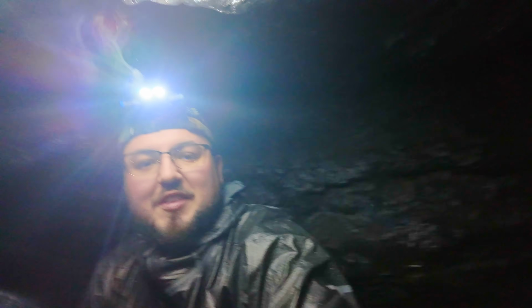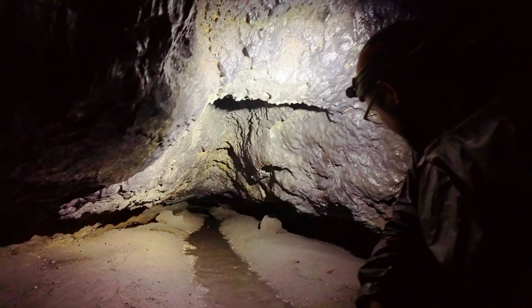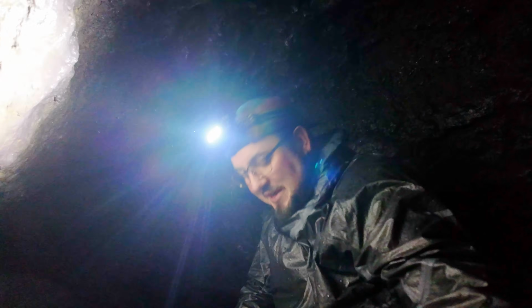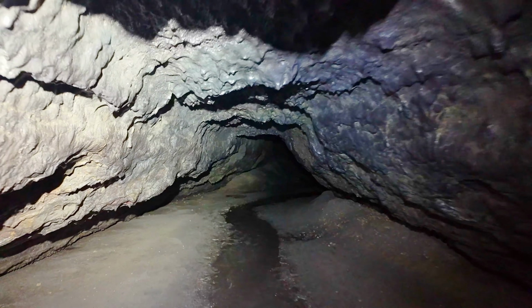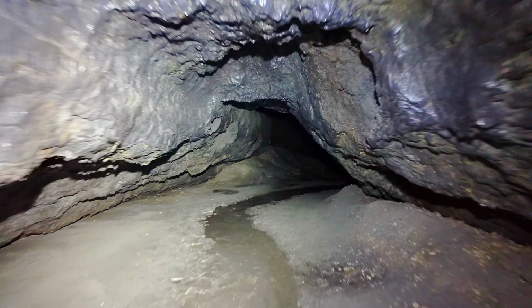So I'm right here in this lava cave tube down at the very narrow end. This is the lower cave behind me, and end of the road for me. So squatting in a little river, and make my way back up on out of here. So yeah, just for reference, this is about 3 feet high. I'm 6 foot.